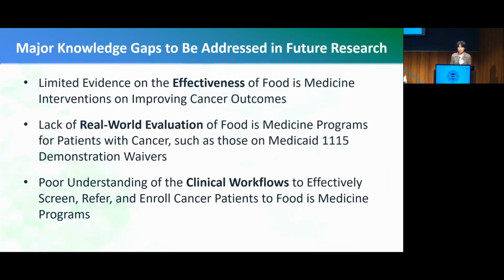Okay, so I think these results are encouraging, but overall, the evidence on the effectiveness of these food-based medicine interventions on improving cancer outcomes is still very limited. There's a lack of real-world evaluation of food-based medicine programs for patients with cancer, such as those on Medicaid 1115 waivers. The clinical workflows to screen, refer, and enroll patients into these programs are not well defined, and actual uptake of these programs in cancer centers and by cancer patients is still poorly understood. So for future direction, we need more research to address these major knowledge gaps in order to integrate food and nutrition into oncology care for improving cancer outcomes.